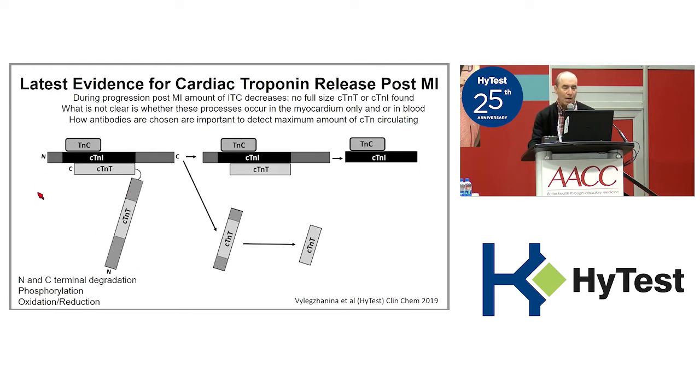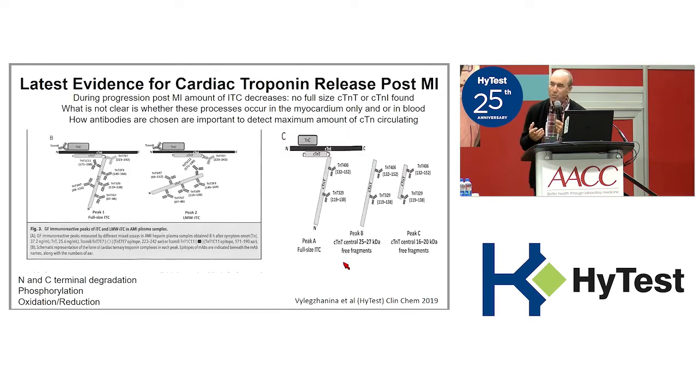So what they described in this paper is here's the ITC ternary complex. When there's injury, there's C and N-terminal degradation to a lower molecular form. There's further degradation, then you have fragments. And what HyTest has been very successful in doing, in the technology they use to develop antibodies, and other people are doing this also, you now can look at the different parts of the protein in the different forms, whether it's a full ternary or a binary complex, and they're developing antibodies in different regions of the molecule, again, to try to find out how you can maximize the detection of the troponin when it circulates.